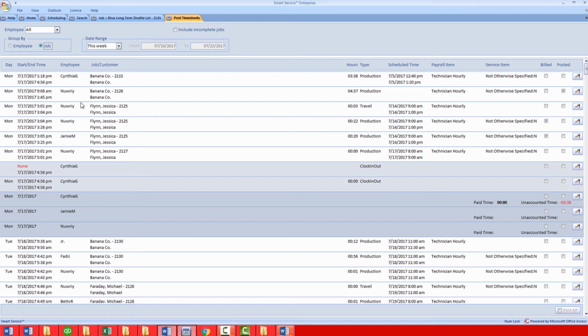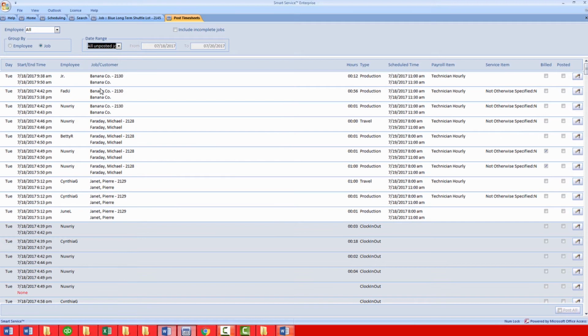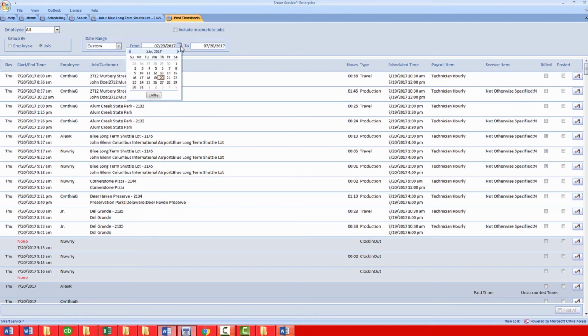Another great feature we've added in here is the date ranges. This will let you select a quick date range, such as today, if I want to see times entered for my technicians today, or if you wanted to see it for yesterday, this week, last week, so on and so forth. You also have the option to do all unposted jobs, which will show you anything that we haven't closed out already. So here's some times from a little while ago that we can see. We also have the option to say a custom date range, and as the previous screen had, you can select your dates from here.